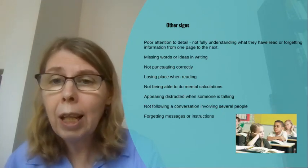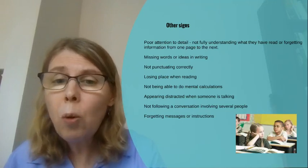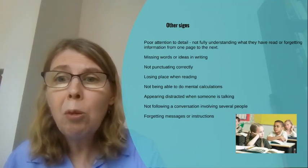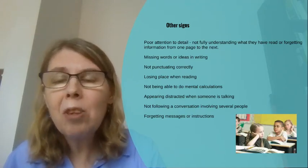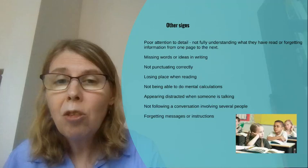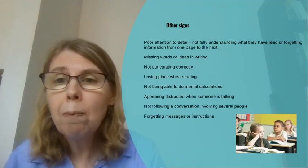It can make mental calculations very difficult, even quite simple ones. 3 add 7, for example. I know that's a number bond, but they simply might not be able to keep the two numbers in their head to even work out what to do.